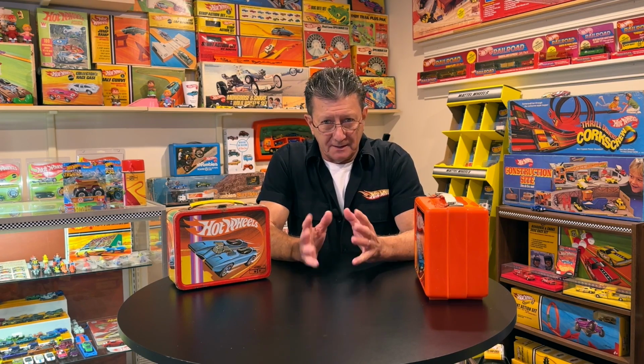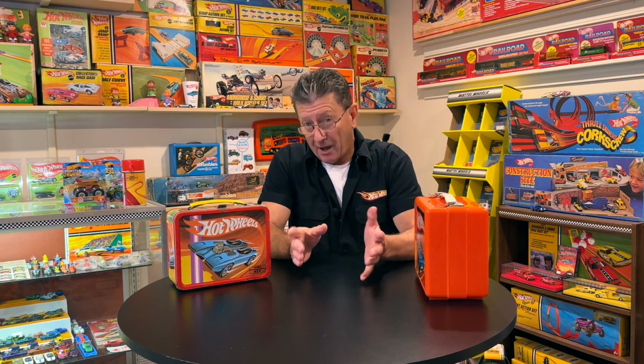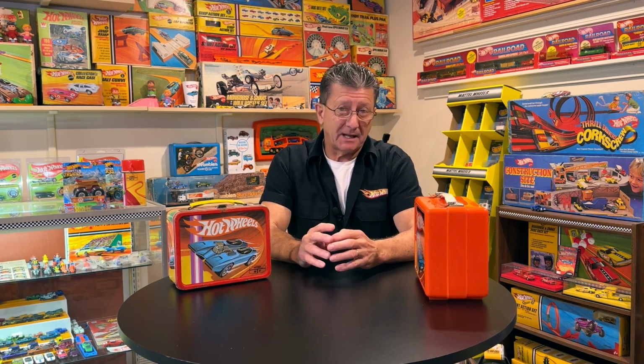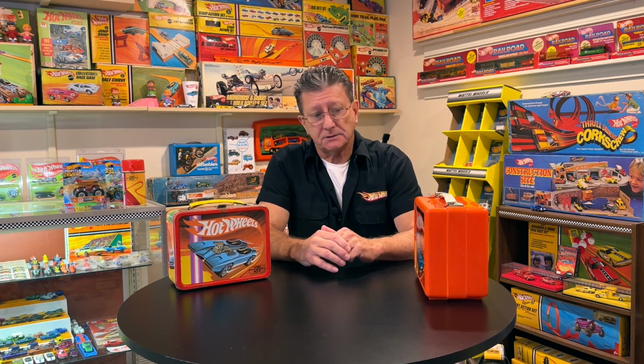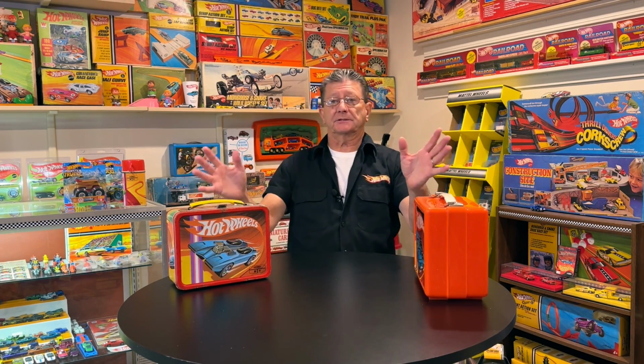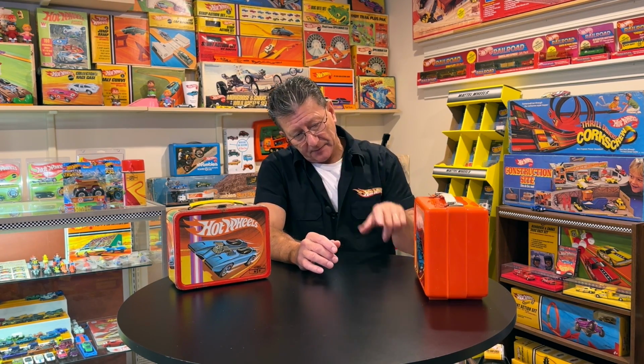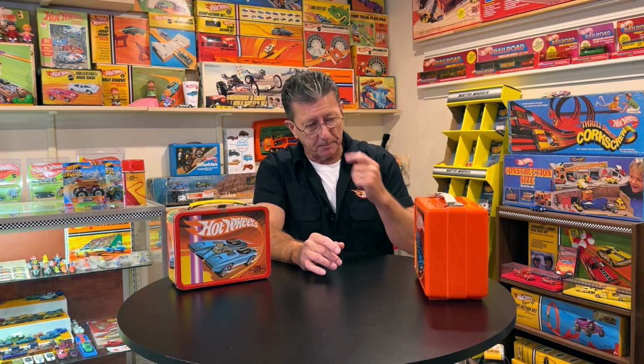So there are a lot of different companies that make Hot Wheels product, and it's not made by Mattel. So always keep that in mind. These are done by the Thermos company. They do all of the thermoses, thermos stuff, lunchboxes, G.I. Joe and Polly Pocket and who knows, my goodness, just about everything. So yeah, these are made by the Thermos company.